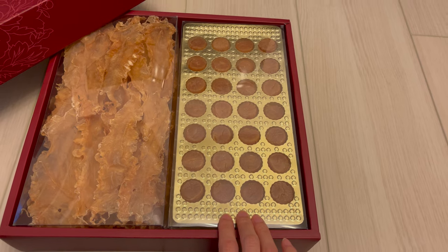eggs and fried rice. Hi guys, I just came home and today I picked out some red envelopes from Van Cleef & Arpels. She gave me two boxes and this is what it looks like. It's inside this sturdy box. Ta-da! At first I thought this was what the envelope looks like, but this is actually just a piece of paper. Look how pretty it is.